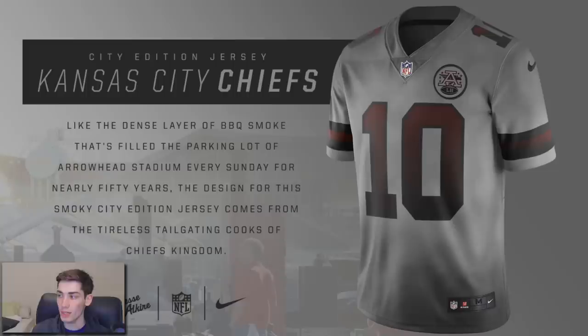Like the dense layer of barbecue smoke that's filled the parking lot of Arrowhead Stadium every Sunday for nearly 50 years, the design for this Smoky City Edition jersey comes from the tireless tailgating cooks of Chiefs Kingdom. I wonder what else could have been done here. I mean, Kansas City is pretty synonymous with barbecue in general, so I definitely like that aspect of it. It's a little bit dark, but this is a cool looking jersey.